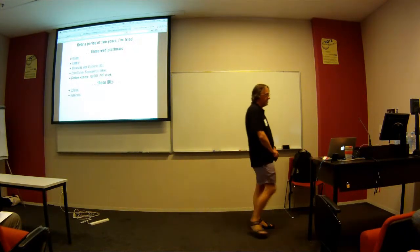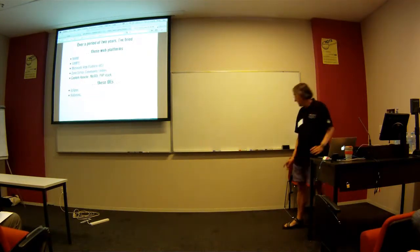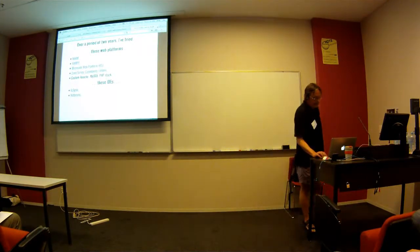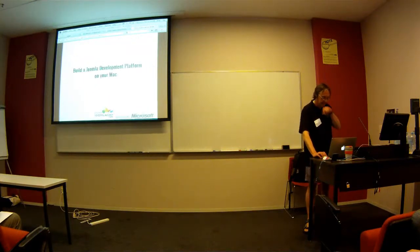I gave up. The first reason I gave up is because I'm going overseas and I wanted one of these little rinky-dink things that I could put in my pack. But I actually discovered that it works really well, and those debuggers.